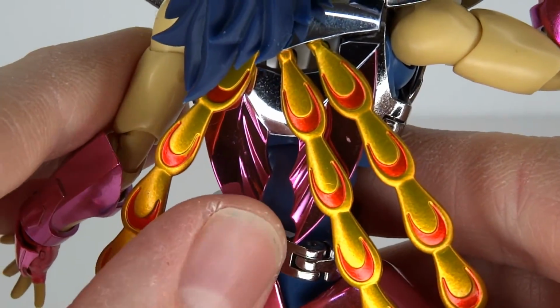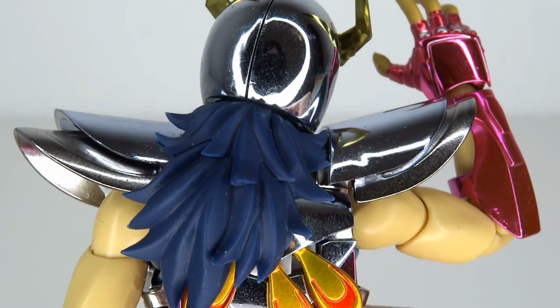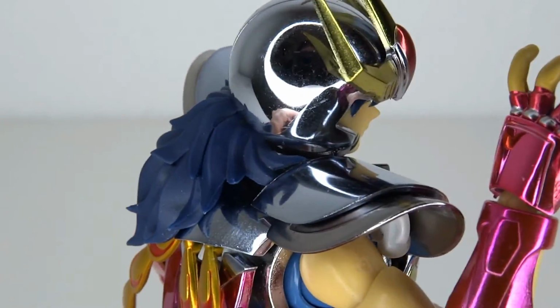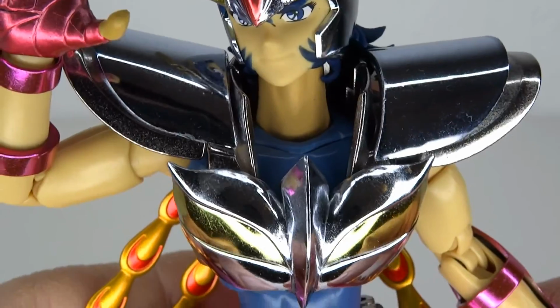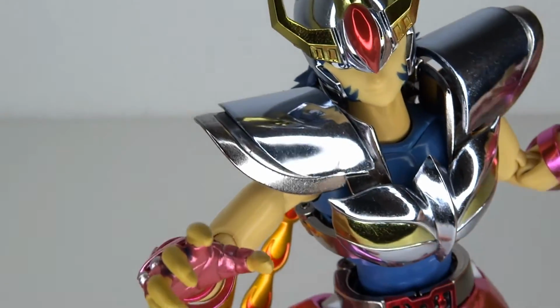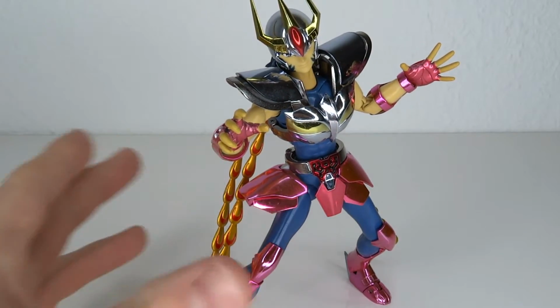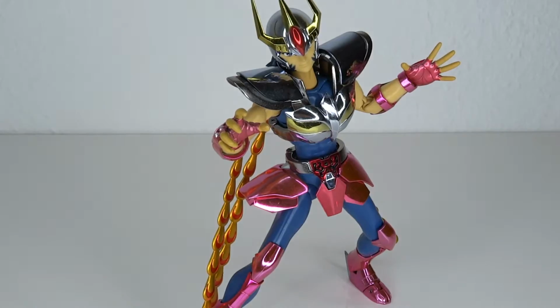He looks great. And I don't own the previous version, but a friend of mine told me that they did some fixes to the face sculpt. I think the armor is overall still the same, but apparently this one is a little bit of a better version than the previous release, so yeah, that only adds to it.